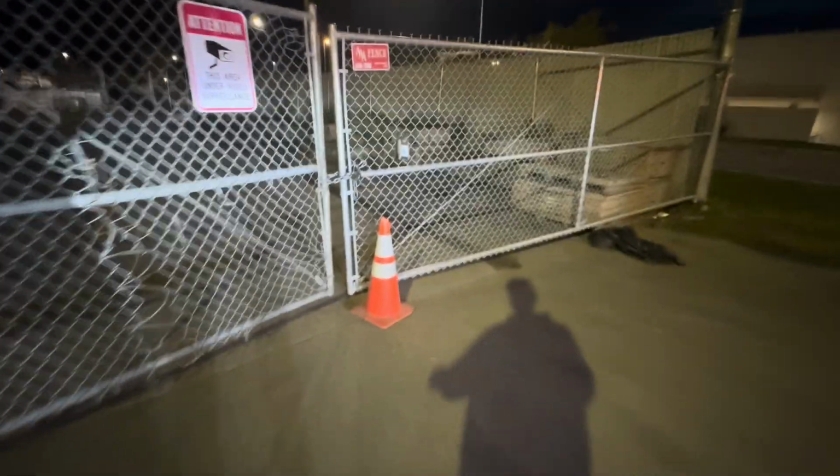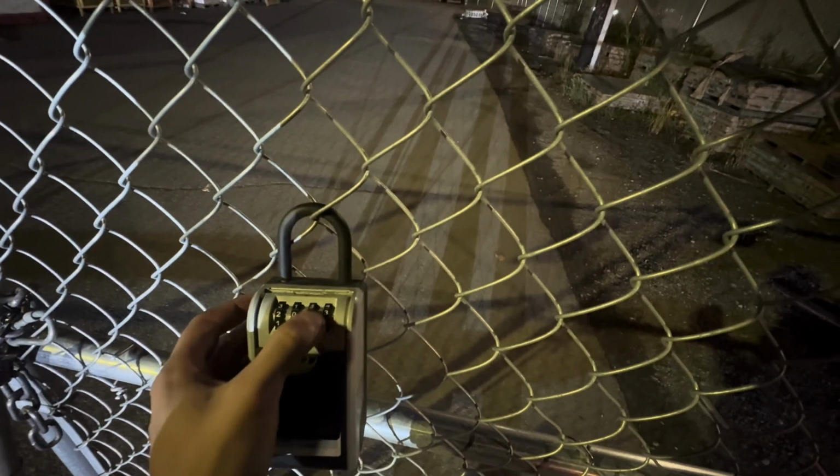All right. We are here at BCI. And let's see, I won't show you their gate code. Not that any of y'all are actually gonna probably come over here, but don't want to share their secrets. If I can even remember the gate code. All right, so now let's undo this lock. Bingo bango. Put that back in there.